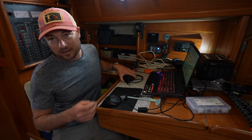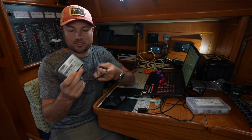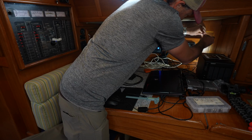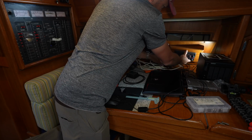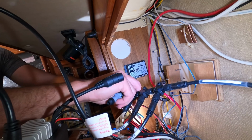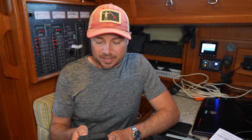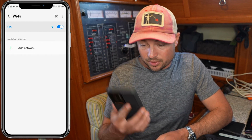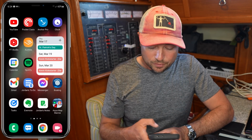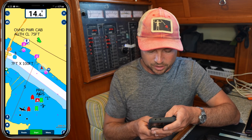Okay, so now that I've been doing a bunch of NMEA 2000 stuff, I'm going to install something that I've been super pumped about for a long time, and that is this Navlink II. It's basically a Wi-Fi connection point so that I can access all of the data that's on the NMEA 2000 network. Okay, so I got the thing set up, and basically all I need to do is hook up to the Wi-Fi connection that it offers and then shoot over to Navionics. So we can see a lot of really cool information now that we're connected to that thing.